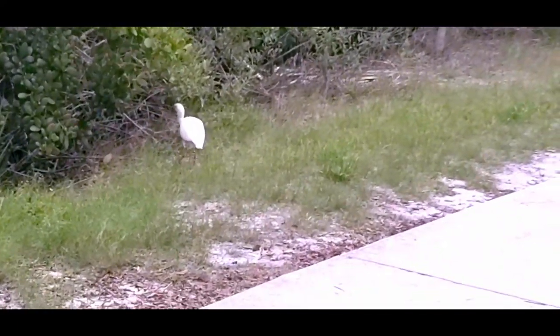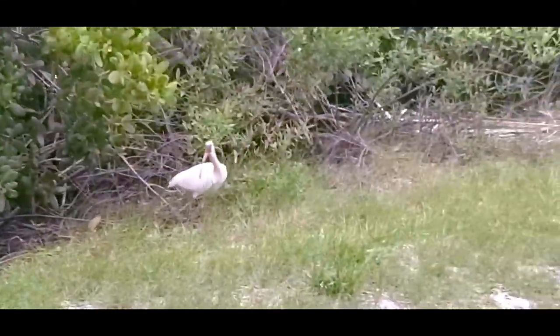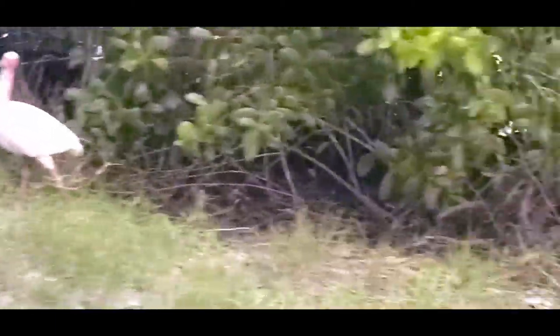Little egret finding him some dinner. They're not typically very afraid of people. He probably sees people walk by here all the time and stops to take pictures of them.